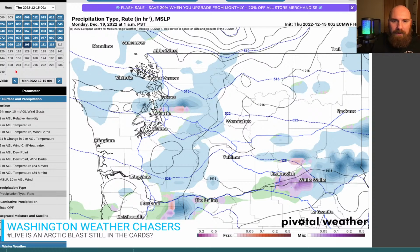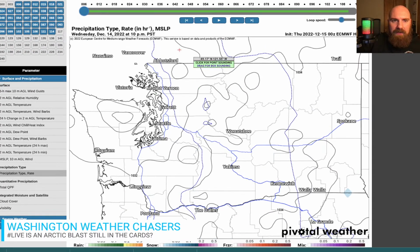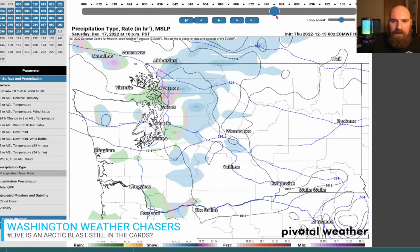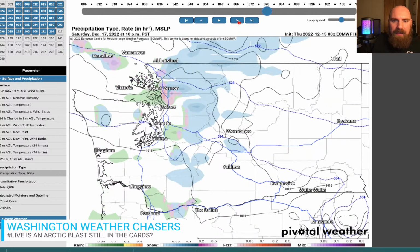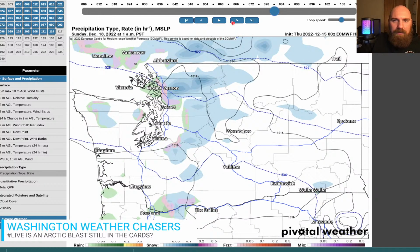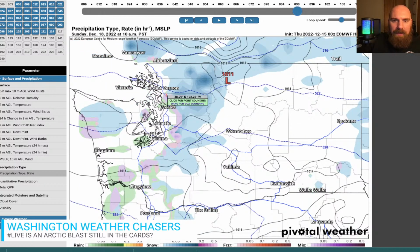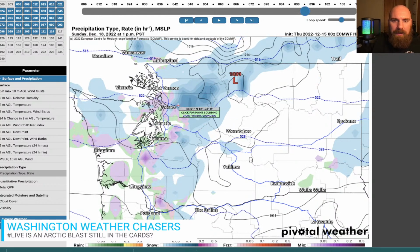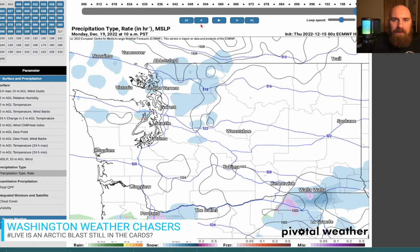This looks snowier to me. I'm going to run the loop through, and then we'll look at this evening's snow totals. This European run starts snow in the mountains by about the afternoon on Saturday. It continues that through Saturday night, and brings a bit of a rain-snow mix down to the I-5 corridor by early Sunday morning. And then this might be a bit of a convergence zone or something here. And then it continues snow in parts of the I-5 corridor through Saturday morning.